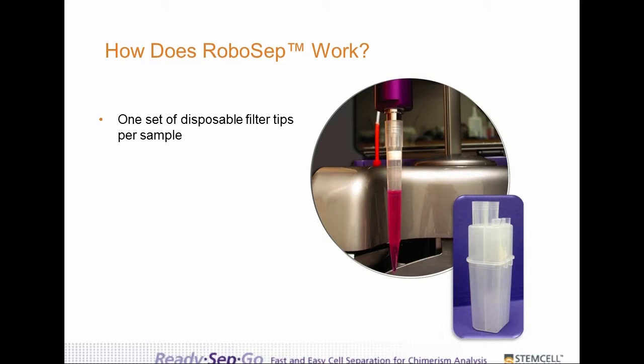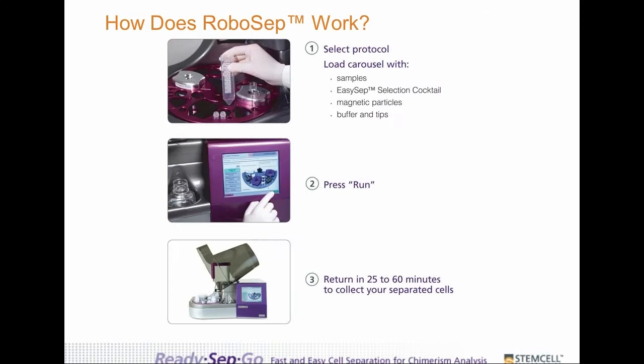Probably the most important feature of the RoboSep for a chimerism lab is that each sample on the machine is handled by a unique set of disposable filter tips. This completely prevents cross-contamination between precious patient samples.